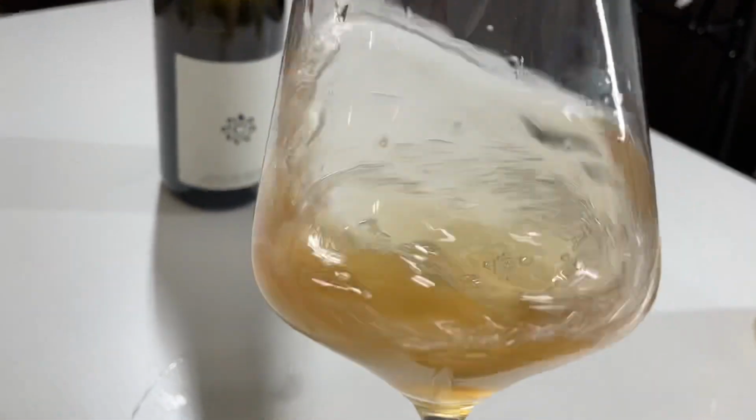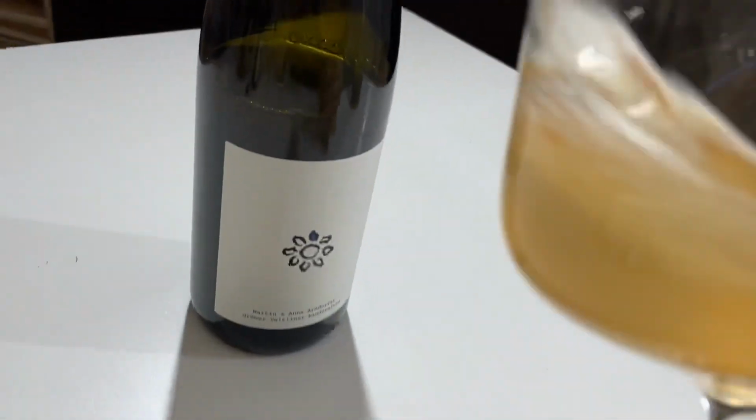But this one, you can see it's cloudy. Don't be scared of that. That just means that it's been unfiltered, a bit like the Chin Chin. And all of that adds to the complexity of the wine. It gives it a bit of a texture. It is a lovely colour. My shirt was a lovely colour before this.